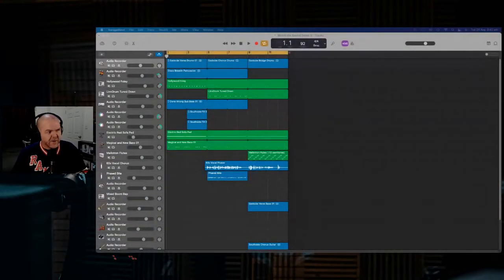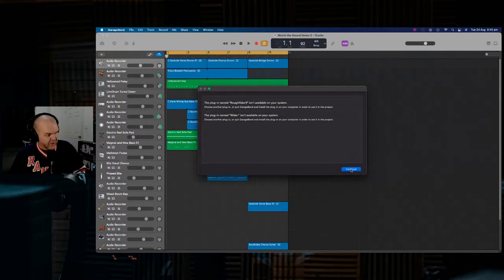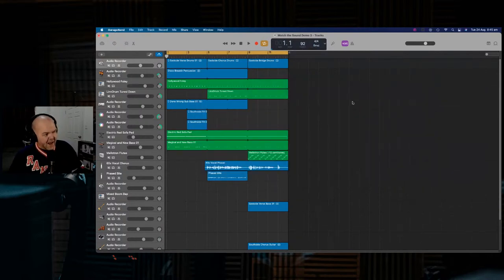Up in the top corner, which you can't see here, it says sounds for Watch the Sound Demo 3 were successfully installed. A little GarageBand notification popped up. And if we come back over to here, you'll see that we are all good to go. It's giving me this error again, so we'll say okay, we'll continue with that. And now we should be good to go.